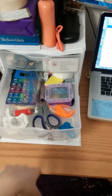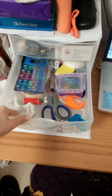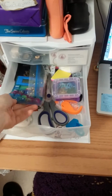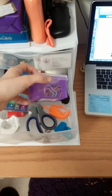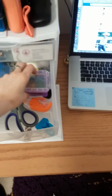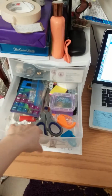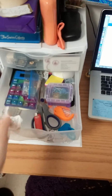This is the second drawer, and in here I keep tape, masking tape, duct tape, scotch tape. I've got a calculator, my passport. It's kind of like a catch-all right now. It's this little cute container for paper clips, some weird odd clips that I don't use that often, whiteout, binder clips. It's kind of like a junk drawer, and then a lighter that should be in my car, but I was using it to start a bonfire the other night.